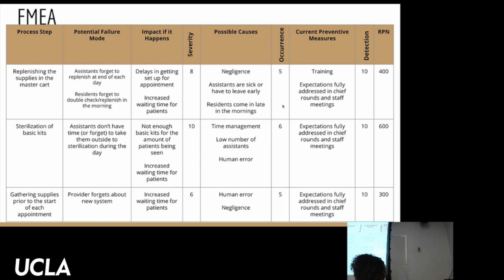There are potential failures, and that would be if people forget, or negligence, or if an assistant is sick or has to leave early, because that's something that we had put to happen at the end of the day. It makes it easy, if people are trying to hurry up and get out of the clinic, for that to fall through the cracks.